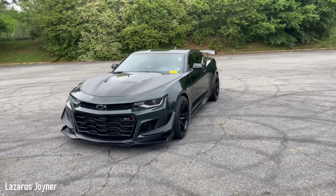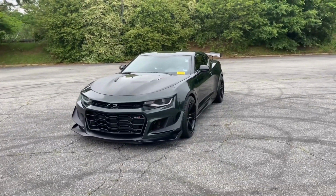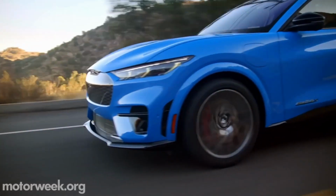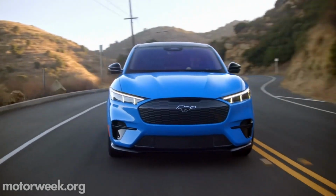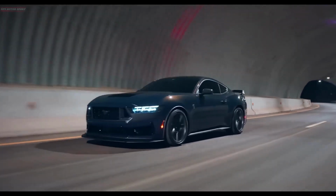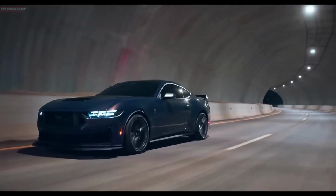But the question that still remains, will the halo cars be getting the same makeover? And I don't know the answer to that. While it's true that cars like the Mustang Mach-E are constantly getting shoved down our throats, I like to think that Halo cars are going to survive this round of modernization just like they did in the early 90s. But one thing that's for certain is that the future is uncertain, and only time will tell.